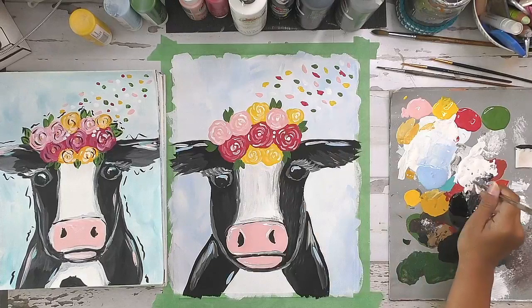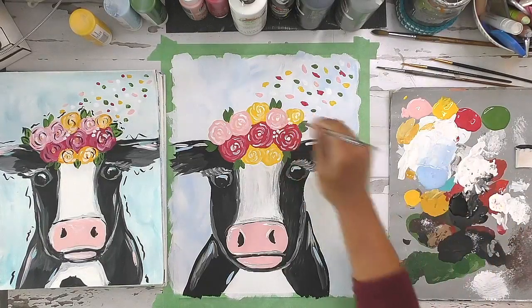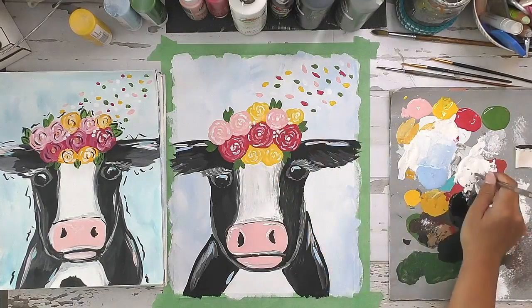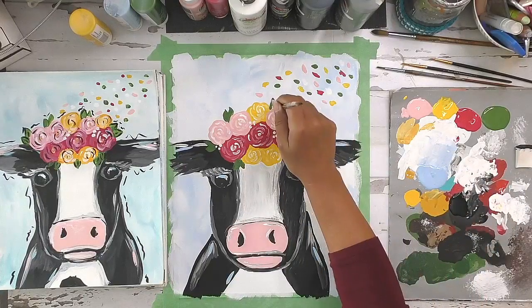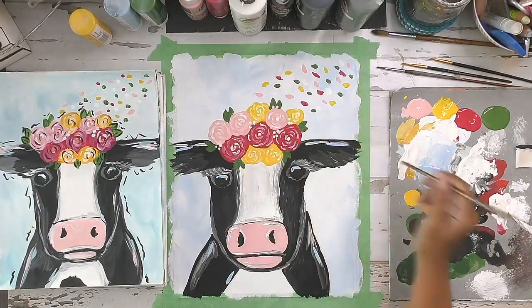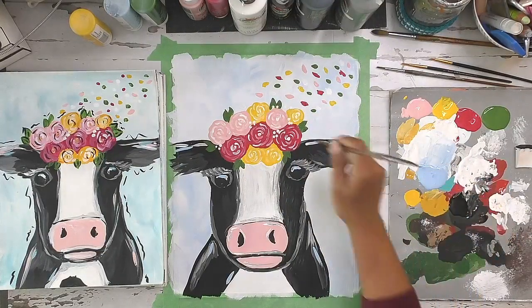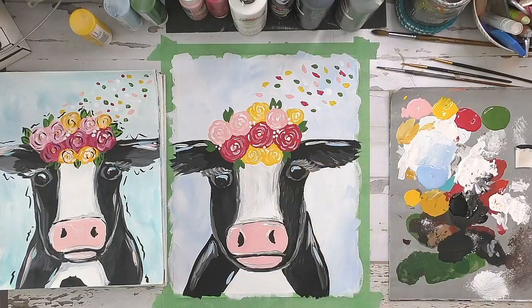And I'm just going to dab some white dots in areas here, kind of peeking out between where two flowers are touching. You can also have them kind of right on top of your leaves. Maybe they're just kind of outside of the bouquet altogether, just poking out the top there. So just a few little dots.